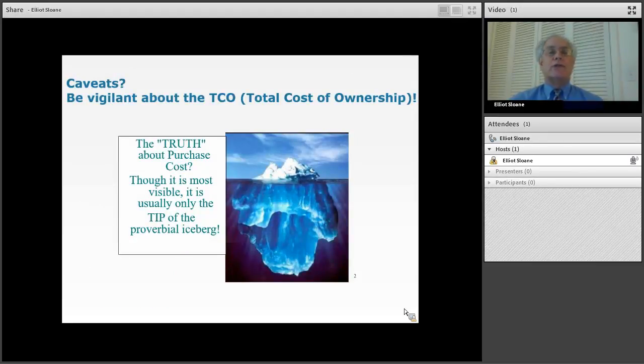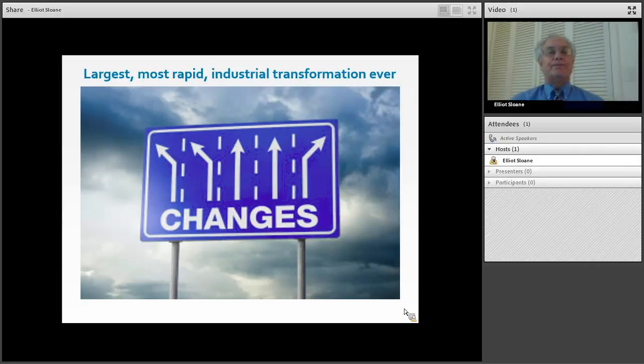Yes, there are some warnings. We have to be vigilant about the total cost of ownership, because really the purchase price is only a fractional part of the cost of ownership. Some say it's only 1/10 or 1/20th of the actual life cycle cost or total cost of ownership. It might even be less. So you have to purchase wisely. You have to purchase with a vision of what you really need and appropriate technologies for your environment, for your economy, for your healthcare goals, etc.